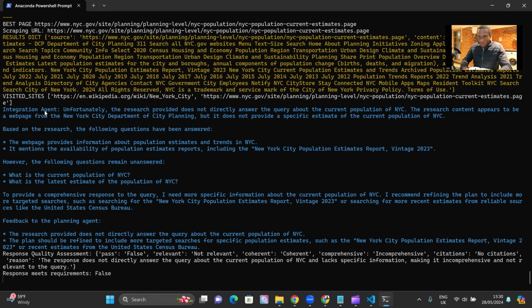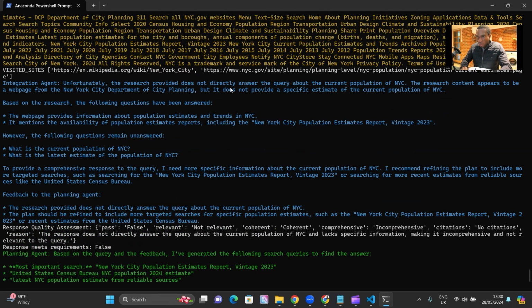And the integration agent has said, unfortunately, the research provided does not directly answer the query about the current population of NYC. The research content appears to be a web page from the New York City Department of City Planning, but it does not provide a specific estimate of the current population of NYC. Based on the research, the following questions have been answered. The web page provides information about the population estimate and trends in NYC. It mentions the availability of population estimate reports, including the New York City Population Estimate Report Vintage 2023. However, the following questions remain unanswered.